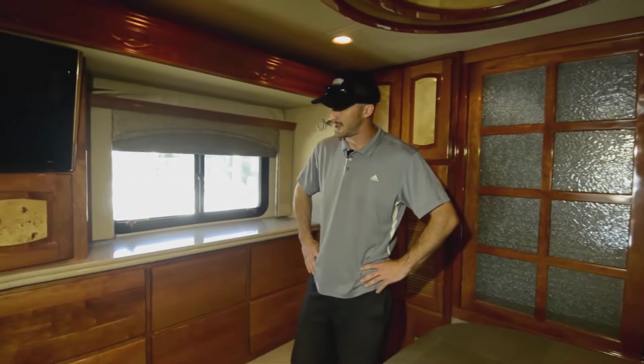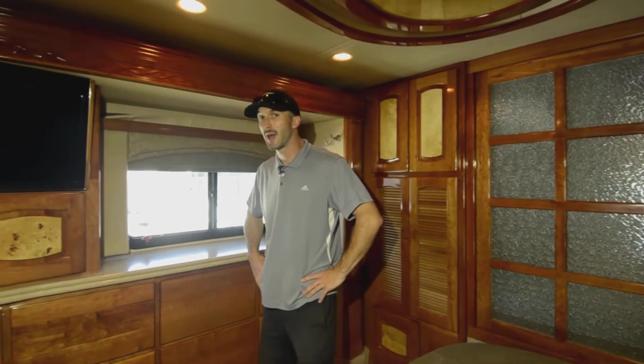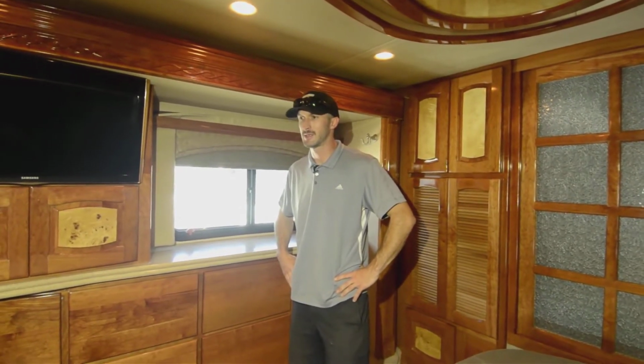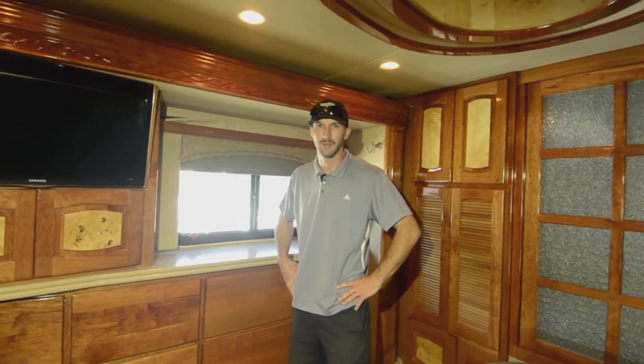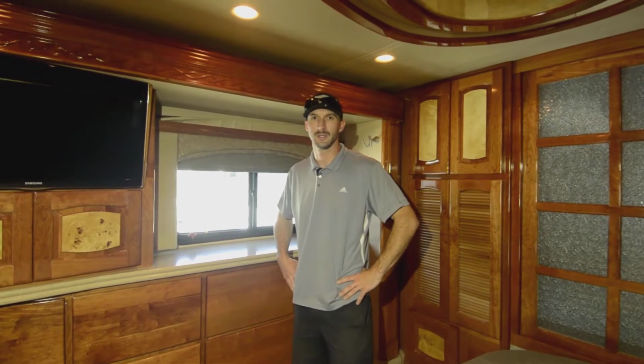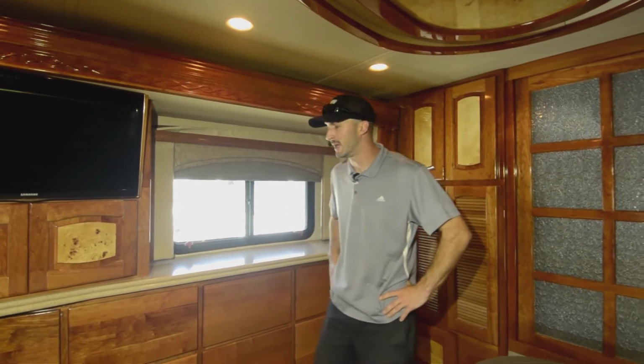In case I forgot to mention, this is a 525 horsepower Caterpillar engine with only like 21,000 miles on it. Getting something like this, you can't buy anything like this nowadays. They're not making them unless you're looking at $1 million coaches. They're just not really in the market. So this is the way to go. Beaver coach, obviously I admit I'm biased, but for good reason. Beaver coach is about the best made coach I've been in.